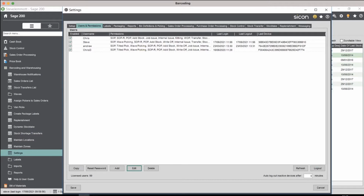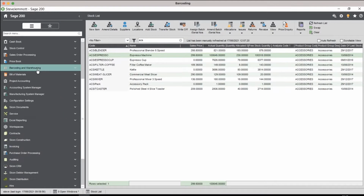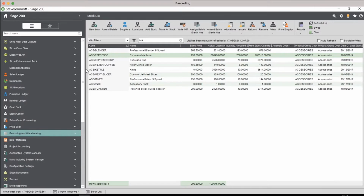There's a load of other settings, don't worry, I'll talk about some of those, but I'm not going to go through that. So what we're going to do is start really at the top, and we're going to run from receiving a purchase order. We're going to put that stock away.